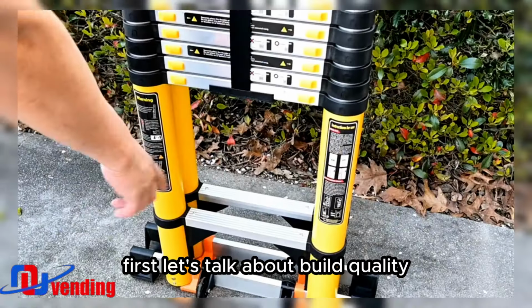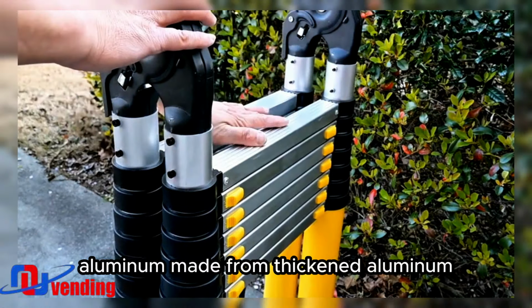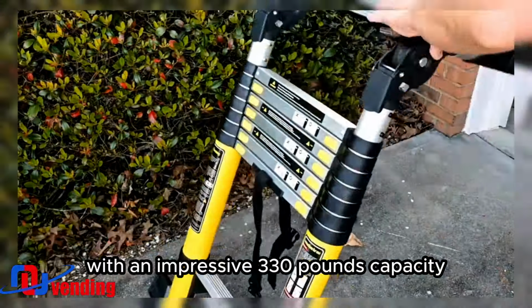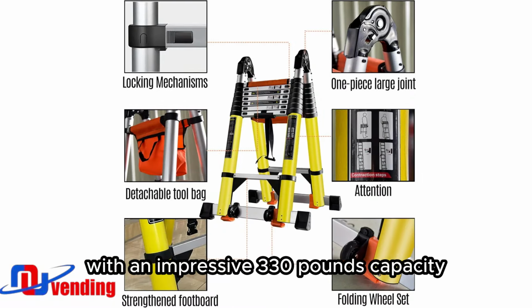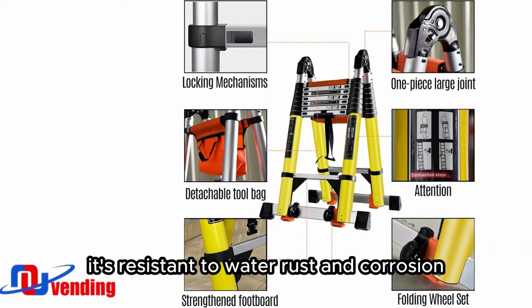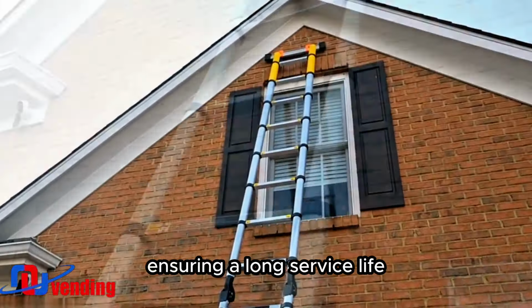First, let's talk about build quality aluminum. Made from thickened aluminum, this ladder is both lightweight and incredibly durable, with an impressive 330 pounds capacity. Thanks to its oxidized aluminum finish, it's resistant to water, rust, and corrosion, ensuring a long service life.